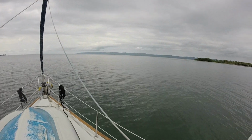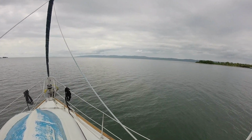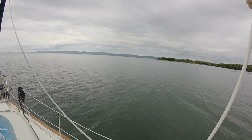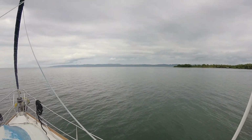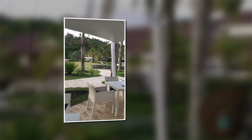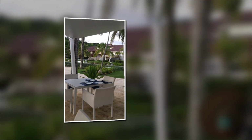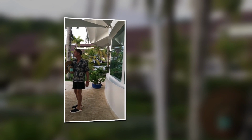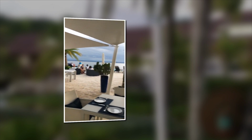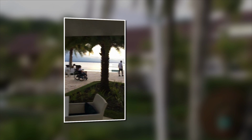And now maybe we'll see whales. That would be so cool. We just saw dolphins, but I didn't have time to film them. They went away as soon as I saw them. These are skittish dolphins. They're not friendly. Pretty nice hotel and marina. And the view ain't too shabby either.